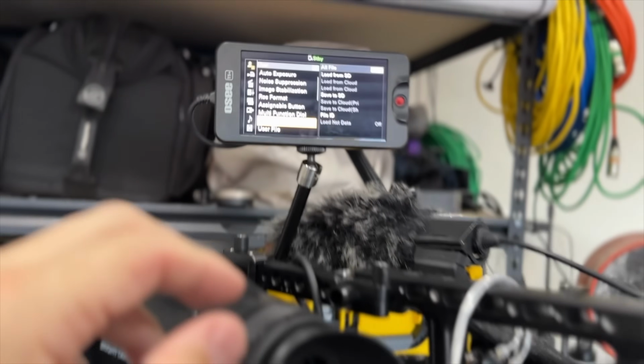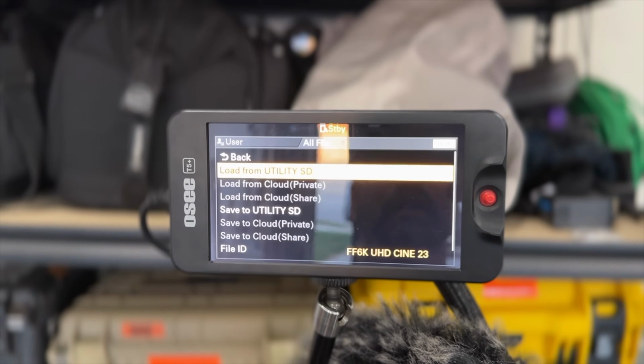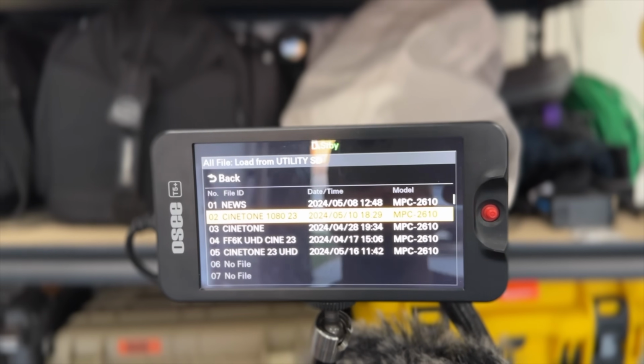Getting the Burano configured for my next shoot. I get the record settings from the client, and I've got some presets saved into the camera. We're going to be 1080 record, Cinetone 23.98.